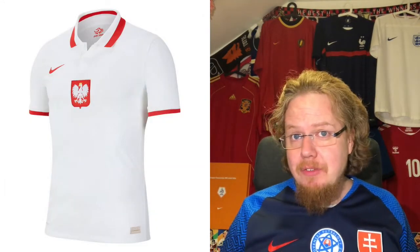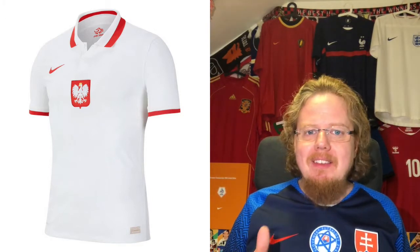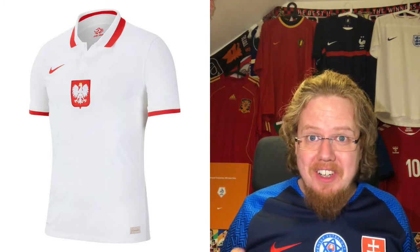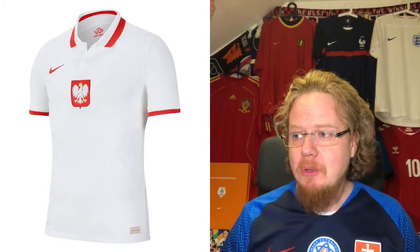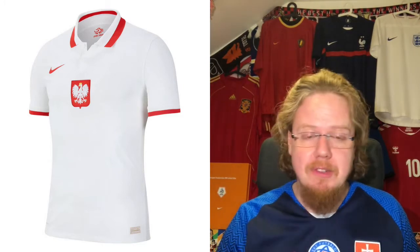I think they're going for a kind of retro look there, but it's not quite there yet. Still, very, very nice jersey in all its plainness. But just putting the national colors on there and magnifying that logo makes it already a great jersey. And for that reason, I'm going with Lewandowski.